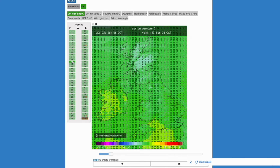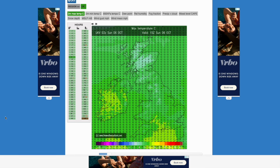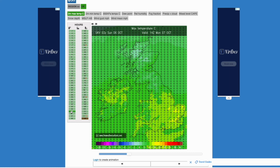If you look at the max temperatures, this afternoon, temperatures peaking 16-17 degrees, and that is because we've got sunshine around and it's mild westerly winds. As we head into Monday, it's a similar story, even stronger westerly flow, so 18, 19 or even 20 degrees can't be ruled out.